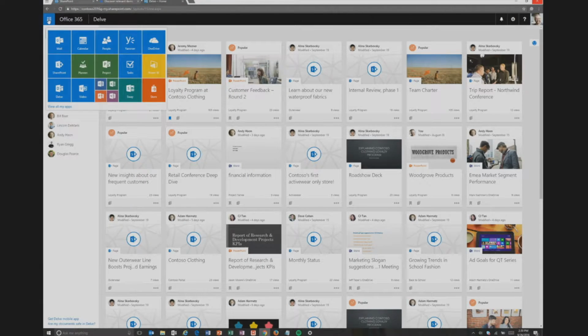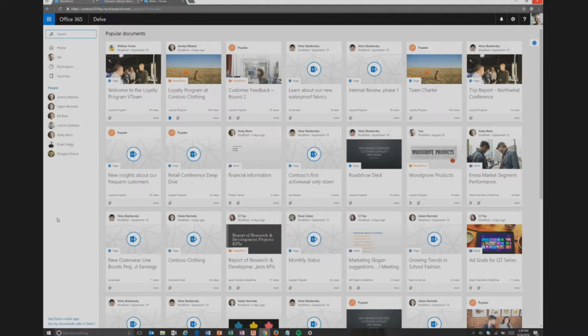But if I go into Delve and I land there, how I got here, just the nature of grounding us, through the app launcher, is I clicked on Delve. And you can do that from when you're working in Mail, click on Delve, it takes you right there. And of course, it's a dedicated app within Office 365. And this is the home page. And again, like I said before, this is the activity feed of everything happening around me.